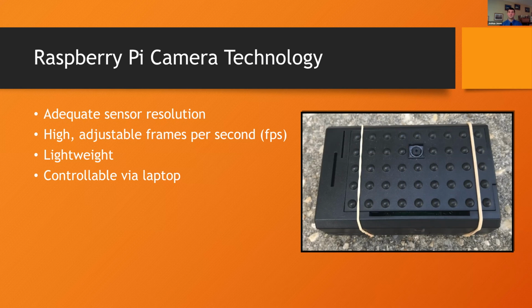And each camera has its own Wi-Fi connectivity. So I was able to deploy them throughout the day and then just have my laptop out and monitor, make sure each camera was working properly, was downloading, was recording, was syncing up as much as it could. So it's a really good piece of technology that could be used throughout the future.